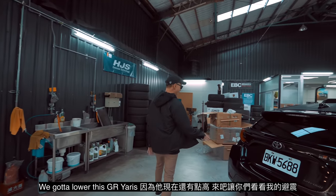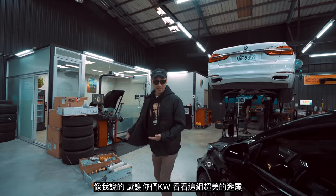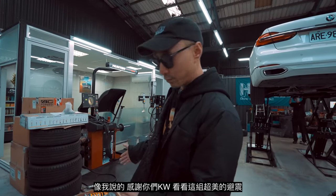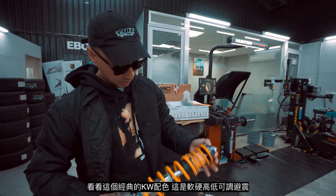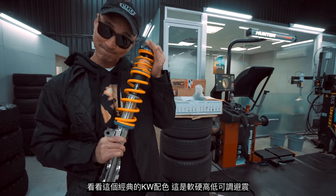We gotta lower this guy because it does ride a little bit high. Come over, let me show you the suspensions. Like I said, thank you KW. Look at this beautiful set. Pretty iconic with the KW colors, right? This is a height-adjustable coilover set.